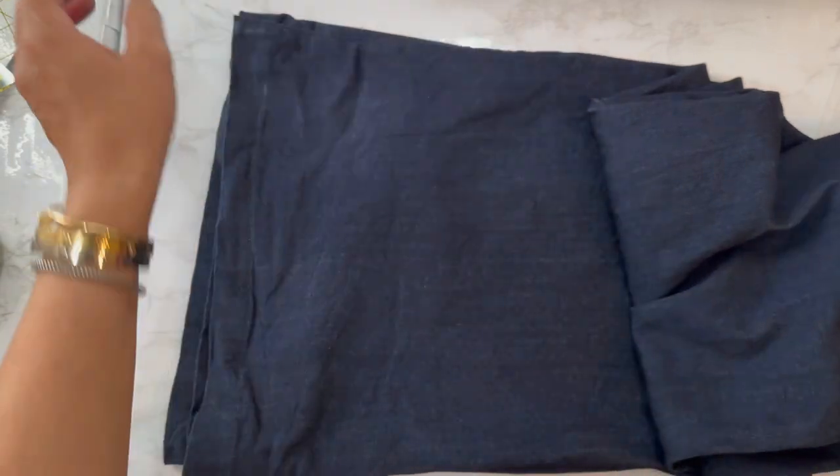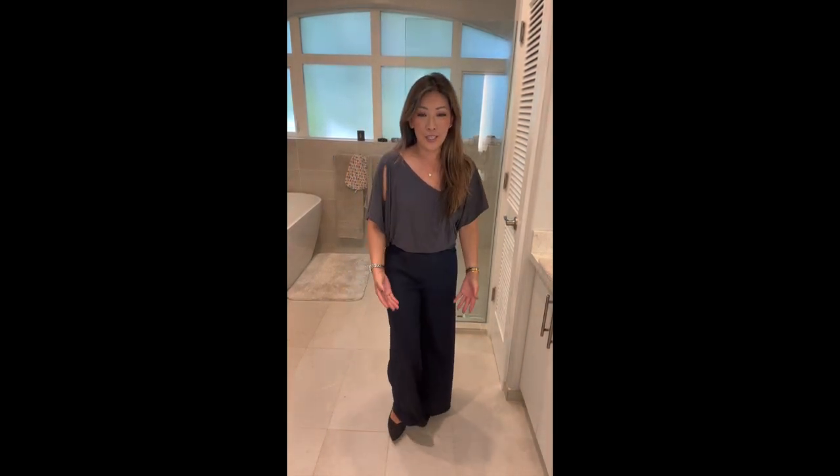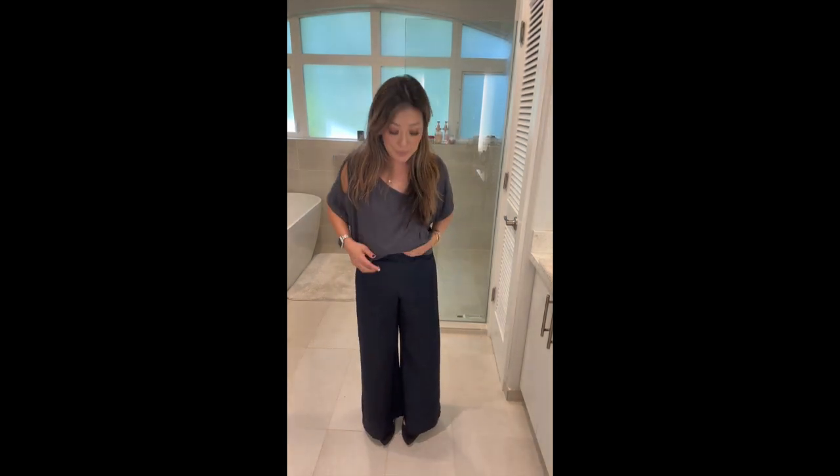So I didn't really iron this one. I don't want to take out the iron. But I will try them both on for you. Okay, so here's the stretch denim ones. And they're so comfortable. Like, so easy to bend down and walk in. And sorry, I did not properly iron them after I washed them.